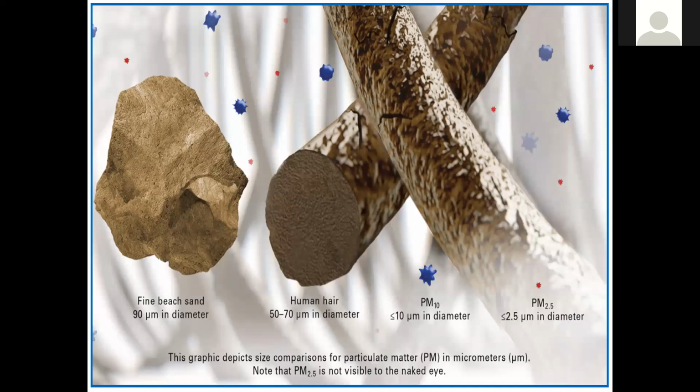Now, you see the size of that PM 2.5. COVID-19 is 0.12 microns. So it is really, really submicron compared to that PM 2.5. So now, if you have COVID-19 that is hanging in the air for 3 hours, there's no way that that is going to get back to the system filter or back into the system to be seen by UV light unless you're agglomerating that particulate.